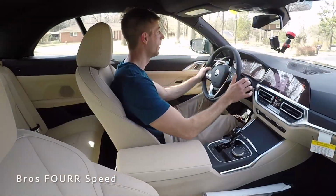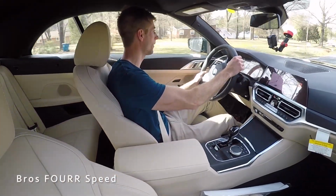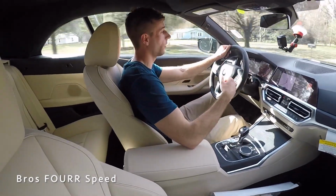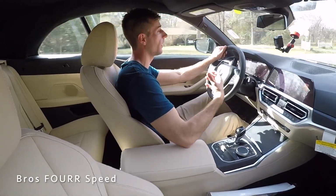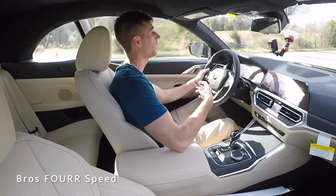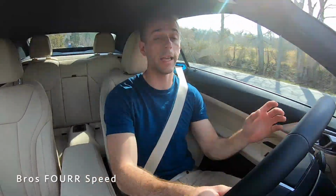We have the large screen, AC controls are just below that, and coming around some of these turns, it handles very well. As I mentioned earlier, this model has a lot more rigidity to it. It's a little bit stiffer, and it weighs less than its predecessor. So it's awesome to see BMW taking that technology, making improvements to it, and still making this a good performing vehicle.